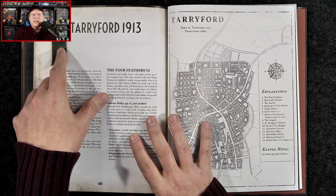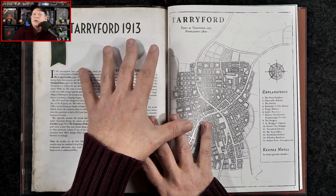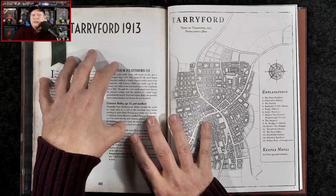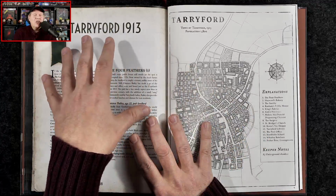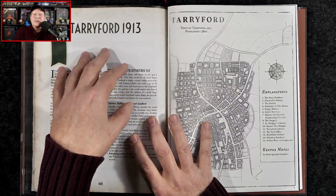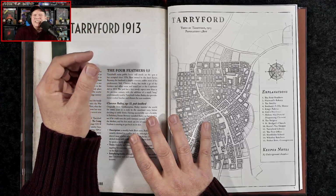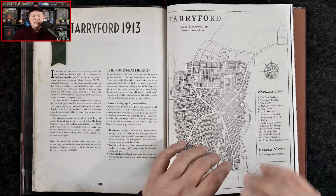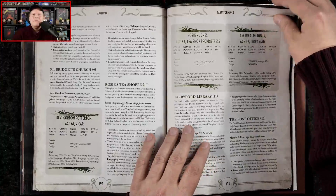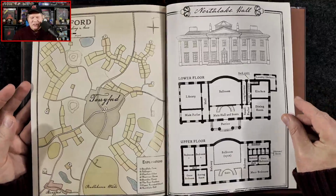In Appendix C, we get Terryford in 1913. So remember, that portal opens up, as I mentioned, from the Long Corridor. It opens up every 100 years. There's no way to stop it from opening every 100 years, at least not in the adventures. So that means it'll open again in 1913 and 2013. So I love the fact that we actually get a good number of pages devoted to Terryford in 1913. I thought that was very, very cool.